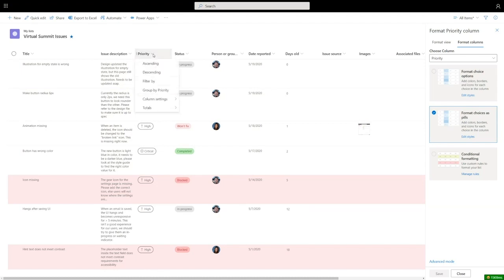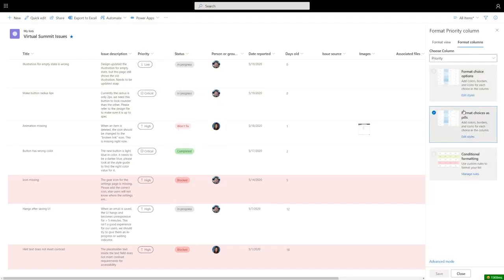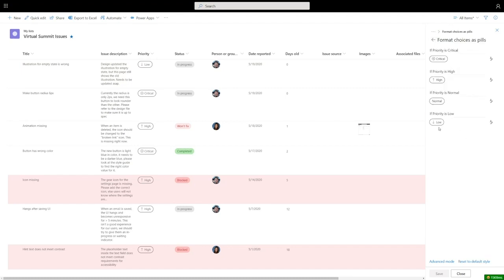In order to do that, I pull open the column menu and I go to format this column. You can see here that format choices pills is one of the options that I have in my conditional formatter. So I can click edit. I can customize the fine details of these pills. If I want high to look a little bit more, let's say alarming, I can go ahead and give it a fill color and I can go from there.